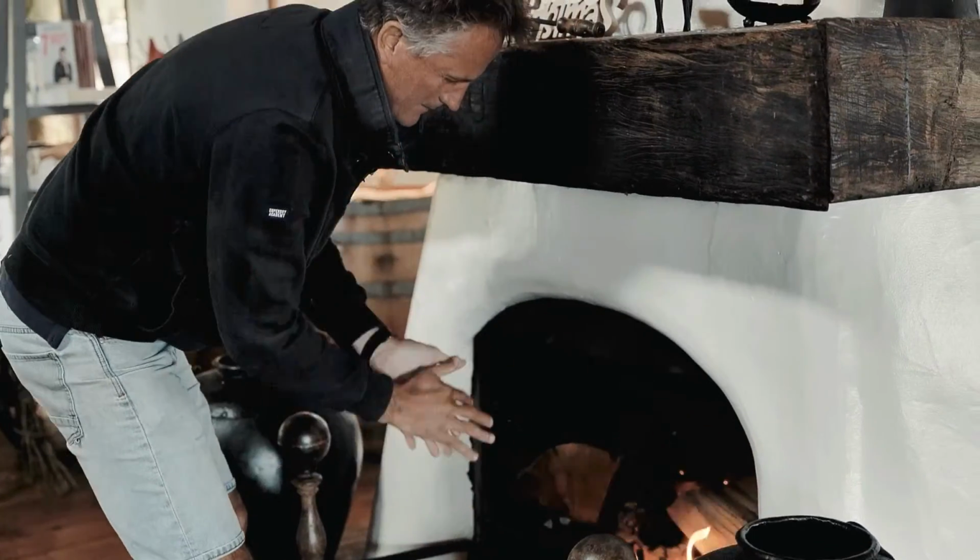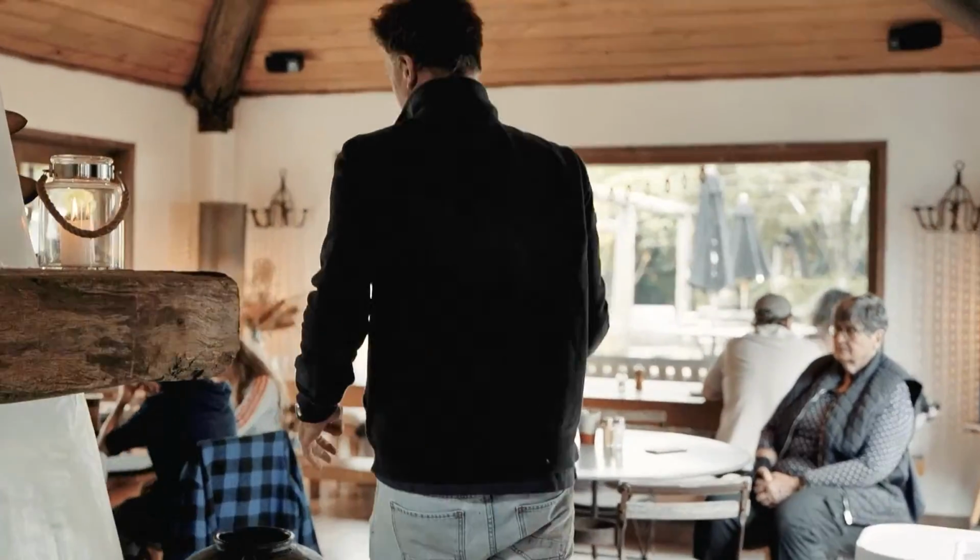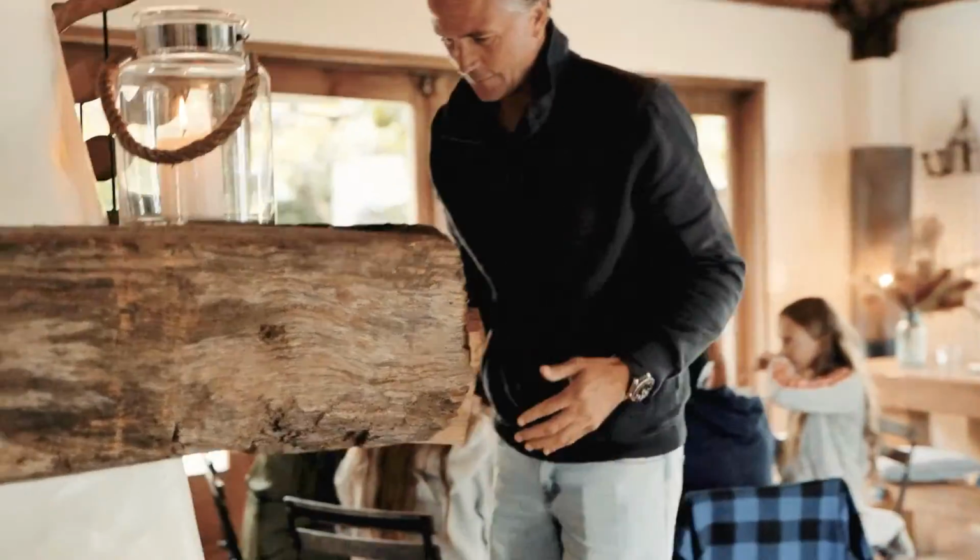So since my wife and I purchased the store 5 years ago, it's been a challenge. First of all, we had the Kaikoura earthquake, where we were closed for 1 year, 1 month and 1 day. We got back on our feet, which was fantastic.